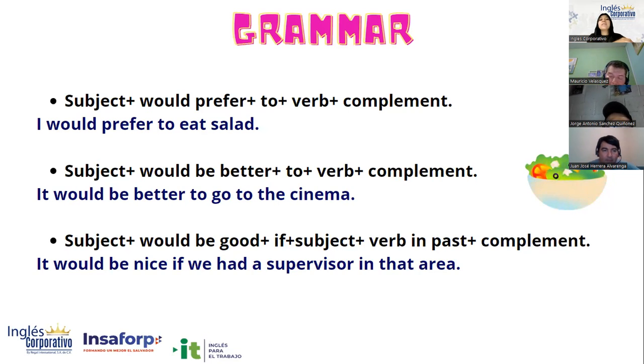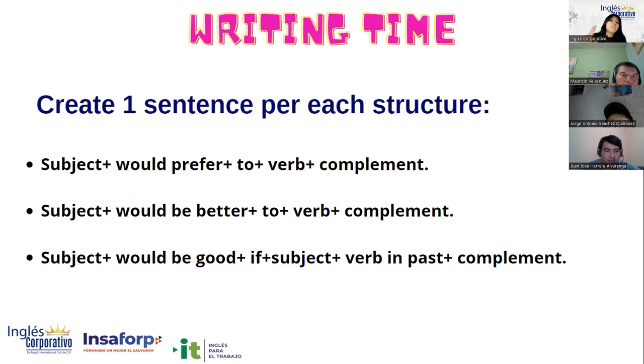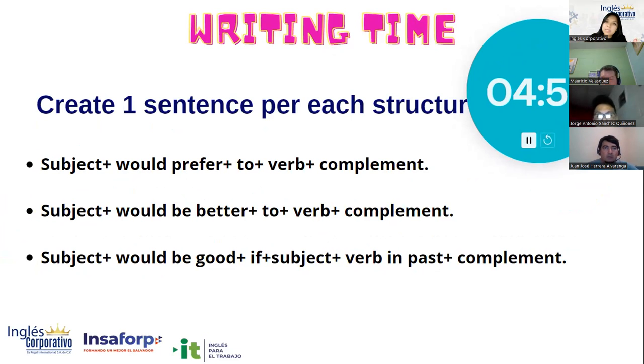So those are the three types of structures that we are going to study today. We also have questions. But right now, we need to understand those three first. All right. So what I need you to do is the following. Please create one sentence for each structure, on your own, okay? One with this one, and one with this one, yeah? I will give you 5 minutes, okay? Once you are done, please send them to the chat. Las envían aquí al chat, cuando ya terminen.